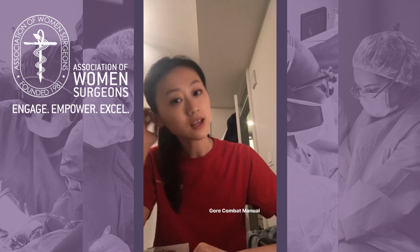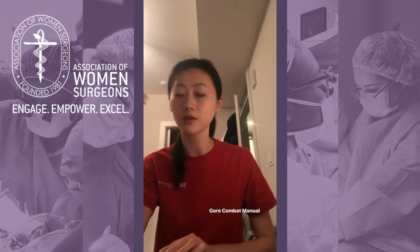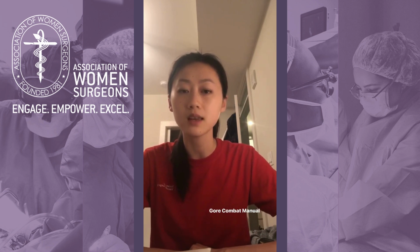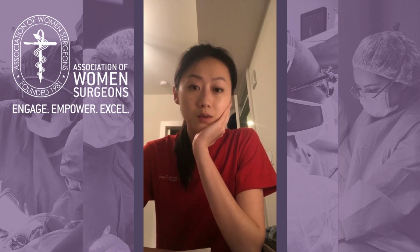And I just remembered there's actually one more resource that's even less than this, but a really good overview, very, very broad, is the Gore Combat Manual. So it's a free PDF. I think it's about 90 pages, published by Gore, who makes a lot of the endografts that we work with. And it has a really nice overview of many of the surgeries that we do, why we do them, complications, etc. And you can just find it by Googling Gore Combat Manual. I can also include a swipe up for the link. But I recommend it to all of the third-year medical students who come on service with us and want to get some basic information before they do cases with us.